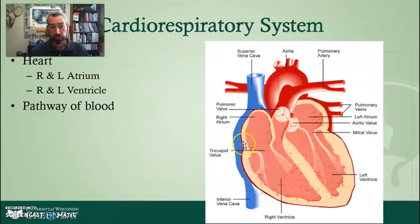So again, the pathway: deoxygenated blood comes from the body into the right atrium. Then we have a contraction, and it opens up this valve, goes to the right ventricle. Those valves close, the right ventricle contracts, opens up this valve, and then goes to your lungs. Because of pressure, carbon dioxide gets released into the air, and oxygen enters our lungs. That oxygenated blood comes into the left atrium. Another contraction opens up this valve into the left ventricle, and then pumps throughout the body. So that's the loop. The heartbeat we hear is actually the coordinated closing of those valves.